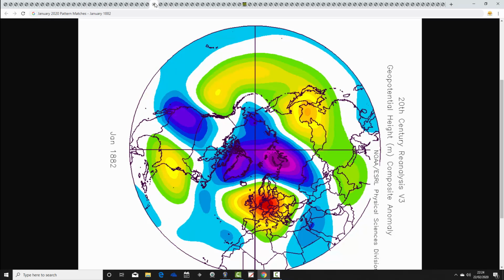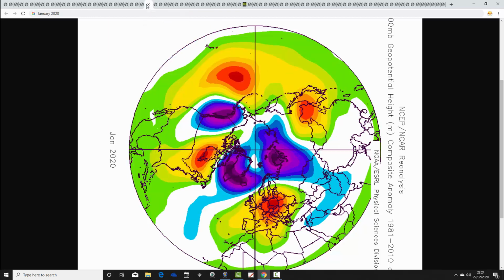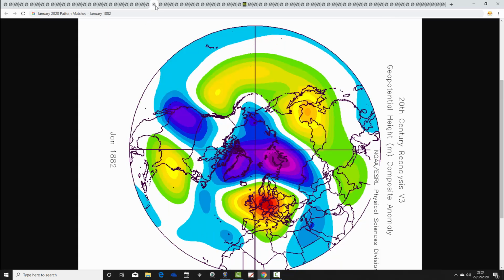We've got January 1882. What do we think about that one? I think there is a bit of a similarity there. We've got the above average heights, maybe a bit closer to it. You don't find a 100% like-for-like match, by the way, or very rarely will you find one. But I think that's relatively close. The ridge is a bit closer to us. There's a trough extending through the Atlantic. There's a ridge on the eastern side of America, so both sides of the Atlantic are mild in January 1882.